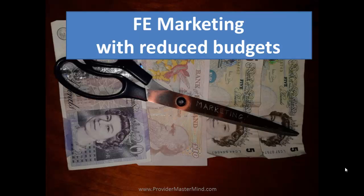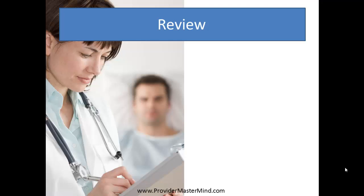Many colleges are experiencing reduced marketing budgets, or in some cases, a reduction in the number of staff available within the marketing department. So what is the way forward when workload seems to be increasing year on year? The first step is to review both your marketing strategy and marketing plan.